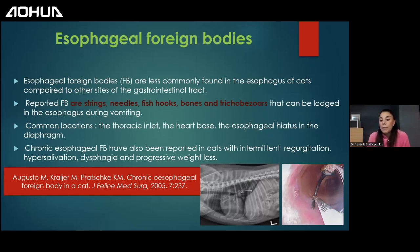And of course, in cats, esophageal foreign bodies are less commonly found in the esophagus compared to other sites of the gastrointestinal tract. What are the foreign bodies that we commonly see in cats? Strings, needles, fish hooks, bones, trichobezoars. Don't forget about it. If a trichobezoar is really, really firm and hard, then it can act as a simulation of a foreign body. They can be lodged anywhere in the esophagus.